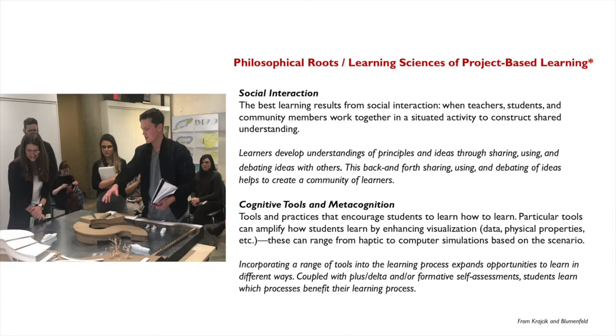There's also cognitive tools and metacognition. I think this is an underused portion of project-based learning, but it's in fact quite effective when you do this. In this, you involve students in the tools and practices to encourage them to learn how to learn. Particular tools can amplify how they do this. Oftentimes I work with ways of enhancing their visualization. How do we show data or physical properties, etc., in ways that are maybe new or different or non-traditional ways? So these can range from either haptic or computer simulations based on the scenario. And you say to them, perhaps you ask them, what tool do you think would better help you visualize this?